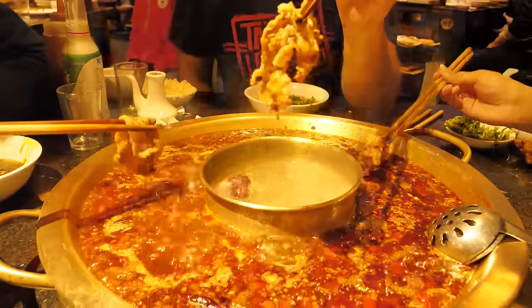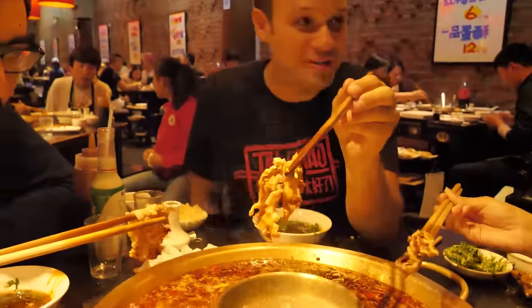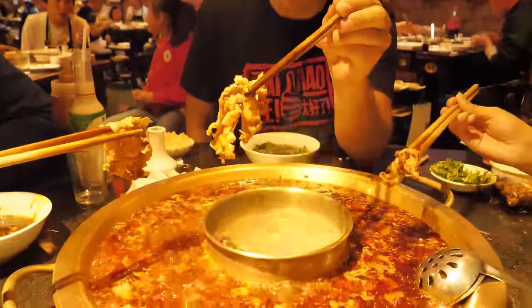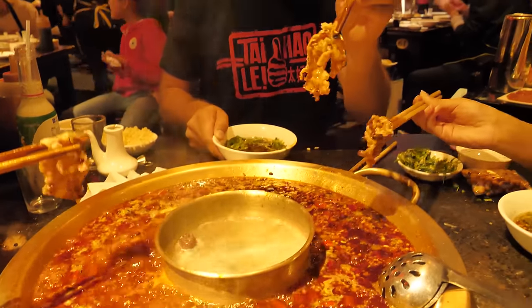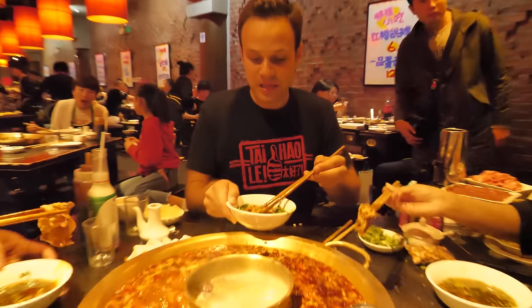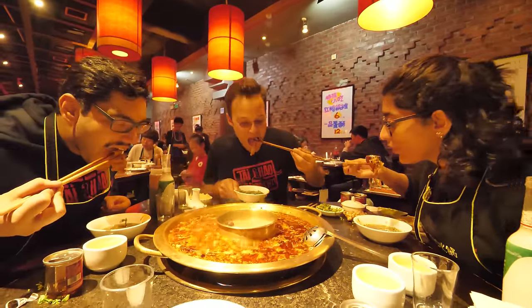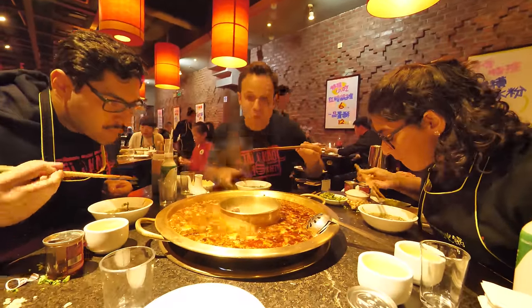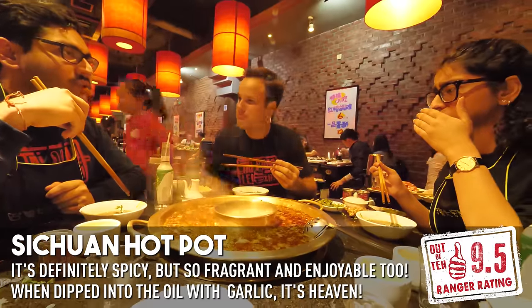So you take your beef. You can see actually some of the peppercorns are still on there, right? Yeah, looking cool. So that'll give you a kick. And then you dip it into your oil and get a bit of garlic and cilantro in there. Let's try it out.